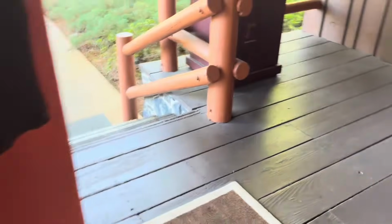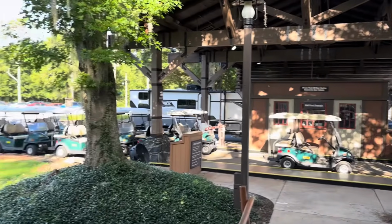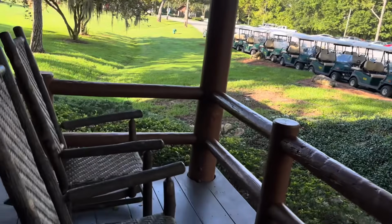So sadly, guys, they did not have any availability, so we're going to be checking out today. But I wanted to show you they do have an ATM here. They also have a couple of rocking chairs.